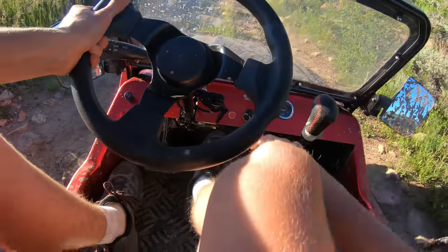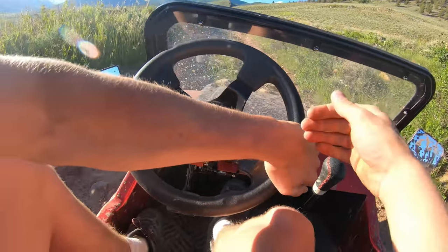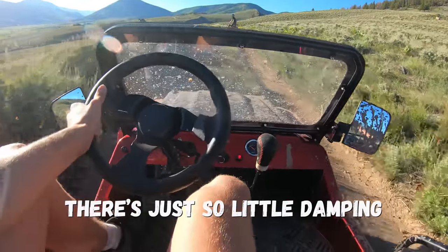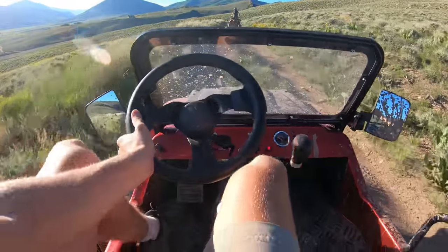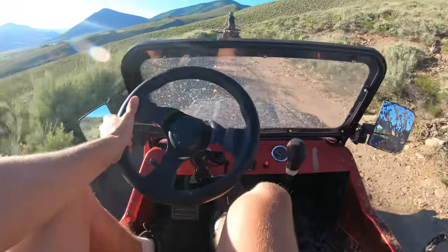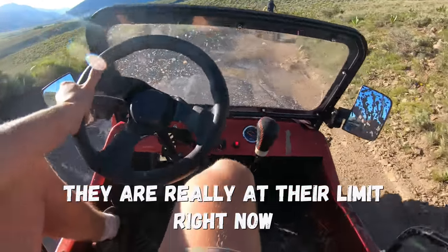And it was just then that I had a very strange realization moment. You see, if my brother gets stuck on that rock, why would I try to do the same thing? If his ATV won't do it, then the Jeep will not do it for sure. So yeah, on those rocks, there's just so little damping. It's just very rough to get traction and control. I mean, these are not special shocks. They're just basic shocks. Oh my gosh. Wow. My shoes are wet now. Basically, these shock absorbers are doing the best they can, but they are really at their limit right now.